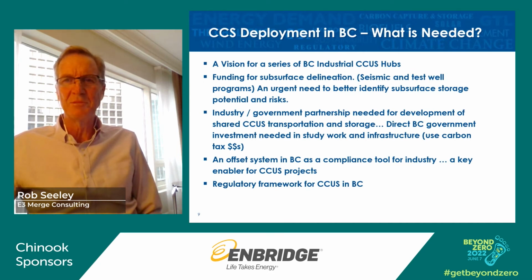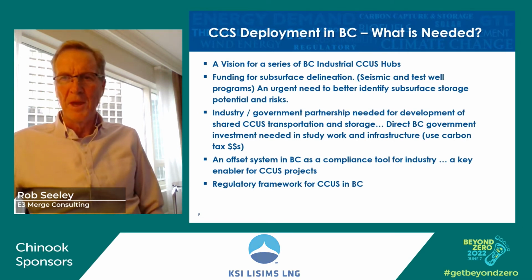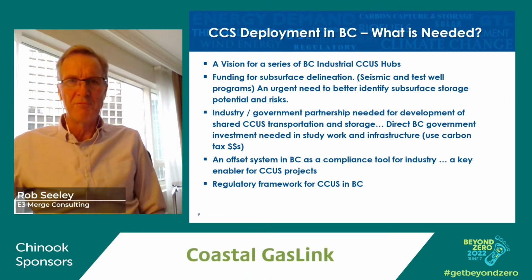They're not taxed emissions, so there's very little incentive to go and capture them. If they can qualify as offsets and be used to abate emissions, then it's another way of making this happen. So CCUS as part of the offset system is a very important tool in the toolkit.